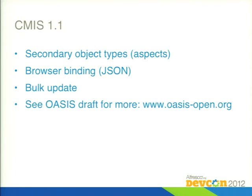One is support for what they're calling secondary object types, but these are effectively aspects. So we won't need to use Alfresco's extensions to CMIS in order to manipulate aspects. We'll just be able to use straight CMIS calls when that's available. There's going to be a new browser binding, a new binding for the CMIS protocol.